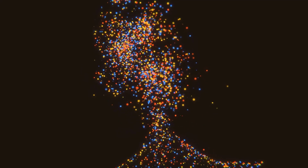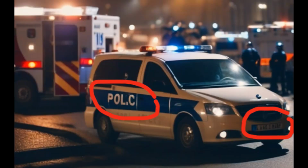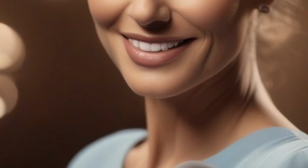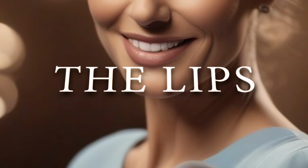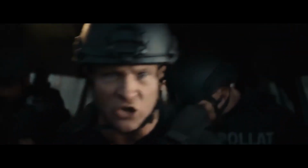So let's break down the signs, layer by layer. We'll start with the easy stuff, and work our way into the deep end. First clue, the lips. AI still struggles to get them just right, especially in emotional or fast-paced speech. If the mouth feels out of sync, you're not imagining it.